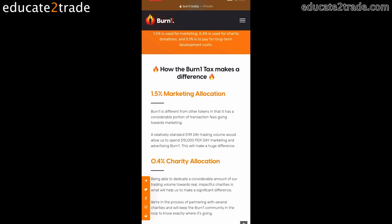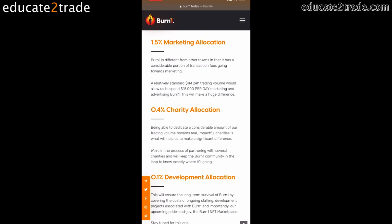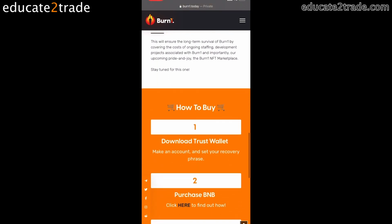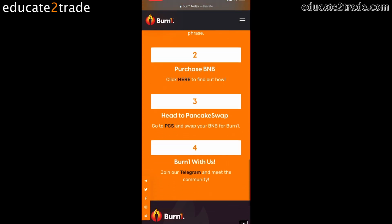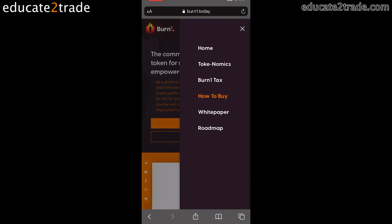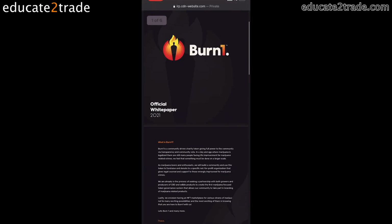Charity is fantastic. Seeing the likes of Elongate kind of paving the way for giving to charity. It's great when we've got projects like this that you can give a little bit back to those less fortunate. And then 0.1% on development allocation. They run you through how to buy, Trust Wallet, BNB, exactly what I'm going to be showing you. Head to PancakeSwap. I'll show you everything that you need to do on there and all the problems. But let's have a look now at the roadmap.